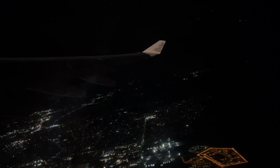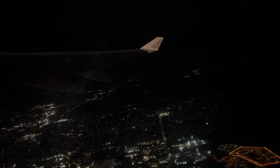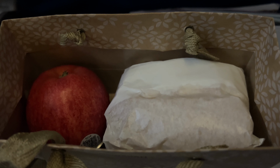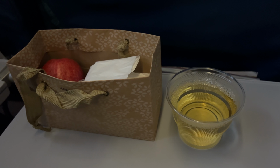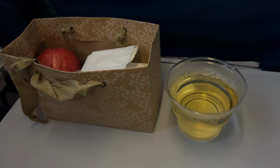Flying time to Honolulu was 8 hours and 17 minutes at 39,000 feet. Even though the flight took off just before midnight, there was a meal service. It was a chicken salad sandwich, an apple, and a cookie. Alcohol was also complimentary. Additional snacks were available for purchase by talking to the flight attendants in the back. I stashed the meal and ate it later in the flight, but the sandwich was fairly mediocre.